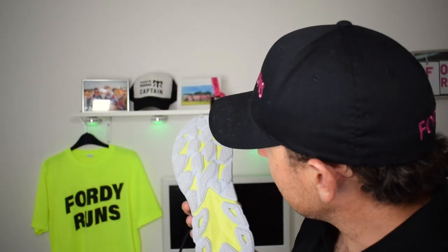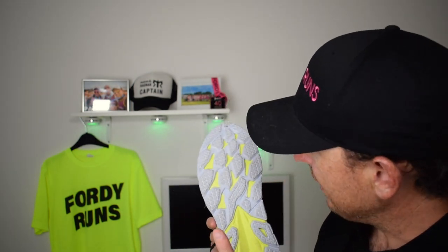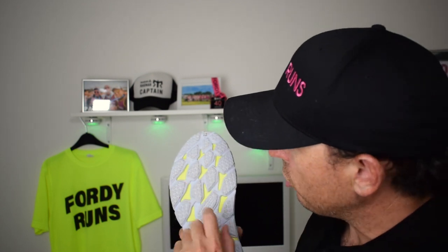This is okay, the outsole. I've run these mainly on the roads since I've had these. And there are some concerns about the durability of this outsole. It's like, what's the best way?